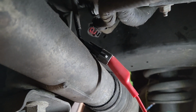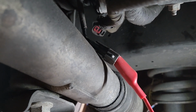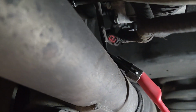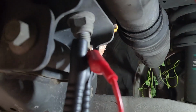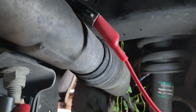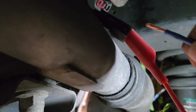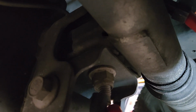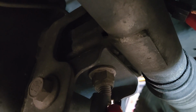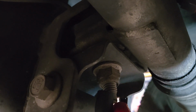So what I'm going to do is try to engage the clutch, and I should hear it click whenever I engage the power. Don't let this red wire fool you. It's connected over here to a ground. And now I have a hot wire that is blue that I have connected to the battery, and I'm going to try to do this for the first time. And let's see. Yep.